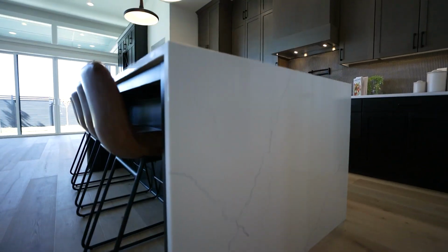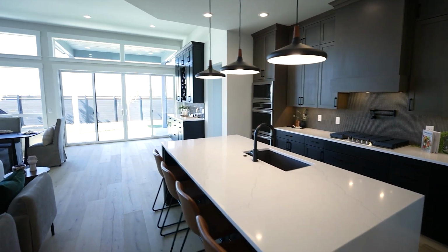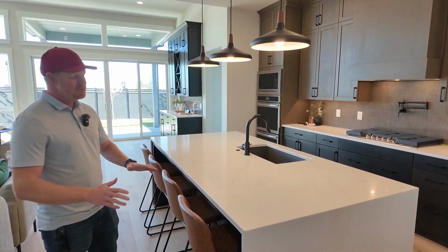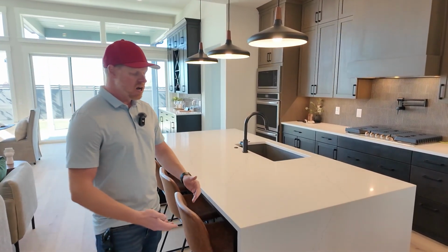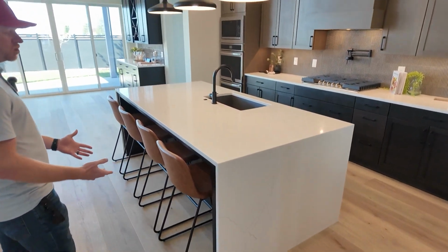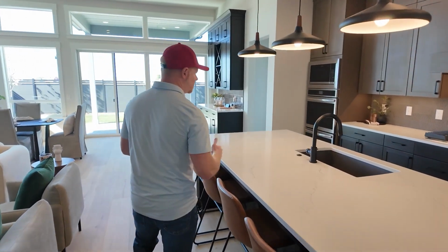And you'll see in a lot of other model homes from other builders that they may include a waterfall in the model home, but you cannot actually get that. It's just not offered. So it looks great, but you can't get it. With Pacific Lifestyle, you could actually get that. It's not included as standard, but it is certainly a feature that you could add, which I think is beautiful. I think it's great. Also has a single basin sink.